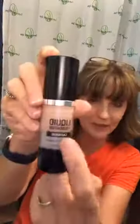And honestly, sometimes what I do, I start with my liquid foundation, I put it on and let it set, and then I'll go back over it with my Sheer Minerals foundation. I do that a lot too. And then I go on to my blush and all the rest.